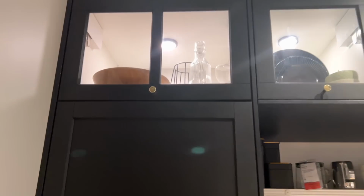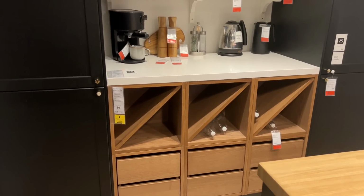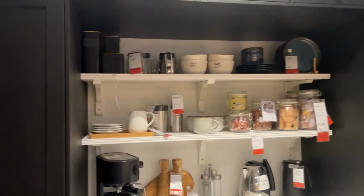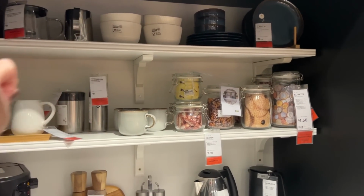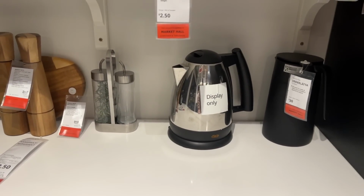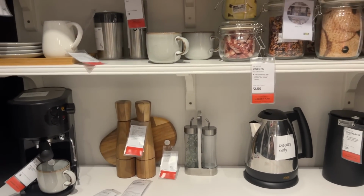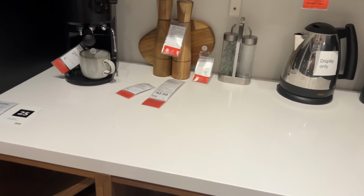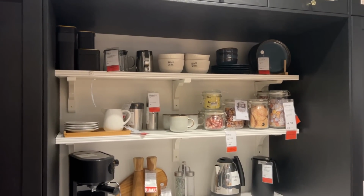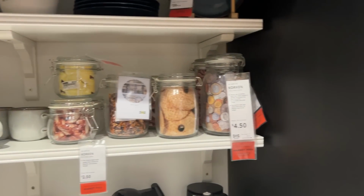And then they have this, which I don't mind, but I don't love, because I feel like something like this could get really cluttered. Although it would be great, like a little breakfast bar here. You have your toaster, your kettle, your coffee maker, all that jazz. So I actually quite like the idea of this. I know how messy this would look in my own house, so it's not for me.